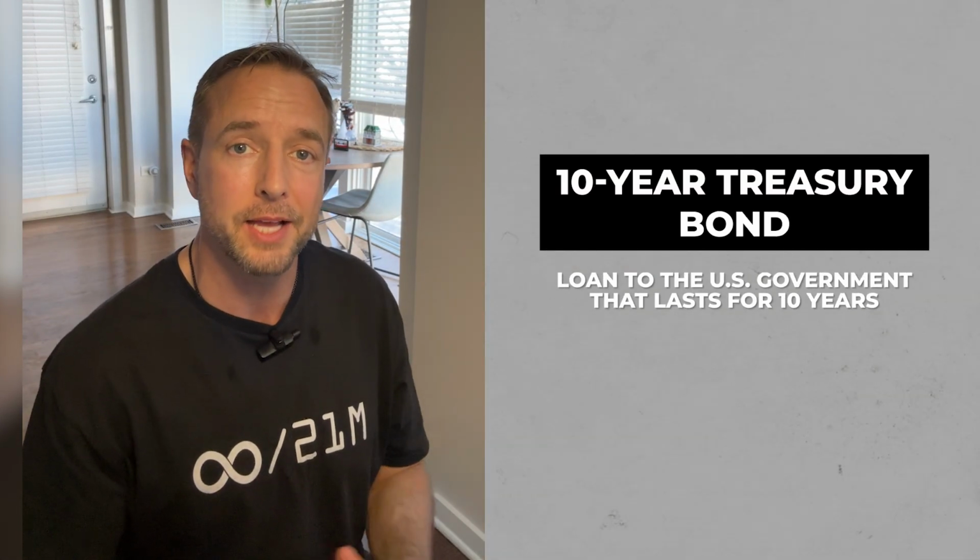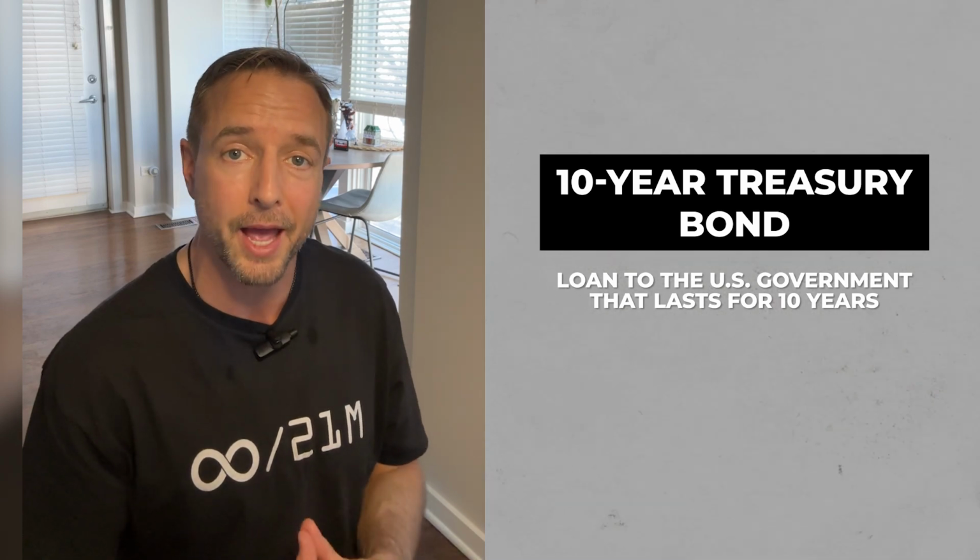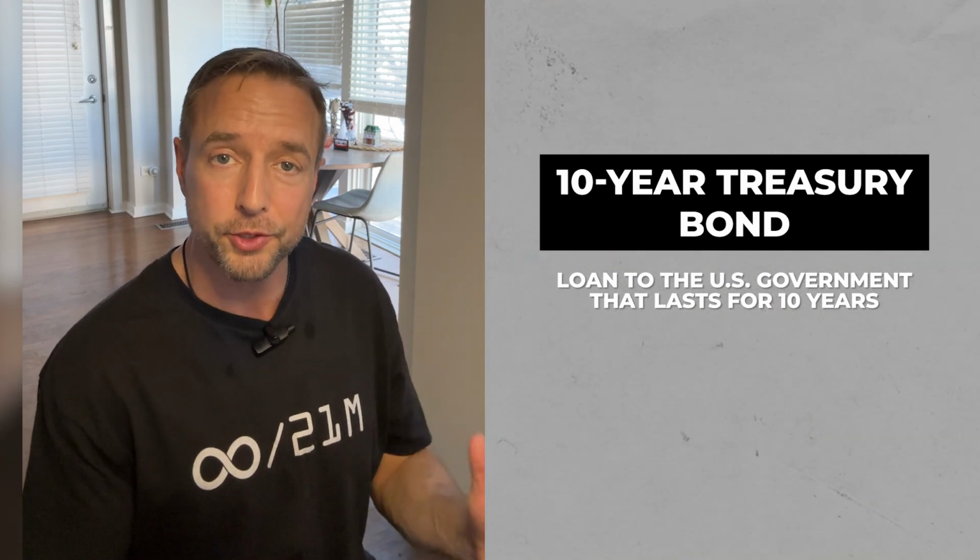Think of this bond as a loan to the US government that lasts for 10 years. When investors buy these bonds, it means that they trust the government to pay them back with a little interest. The interest rate on this bond, called the yield, is like the compass for mortgage rates. When the yield goes up, mortgage rates go up too. And when the yield goes down, mortgage rates usually follow.